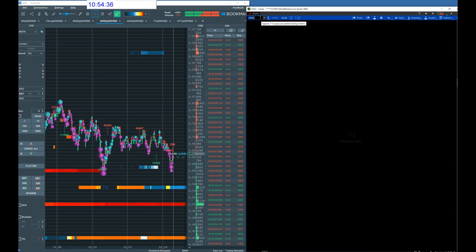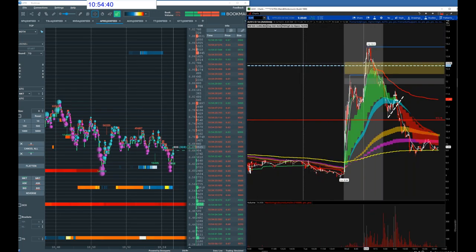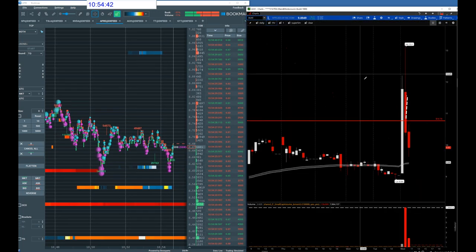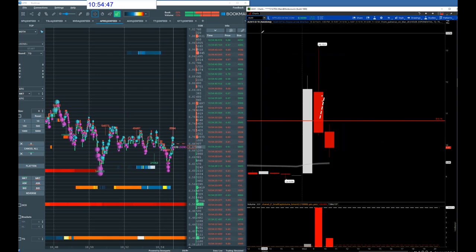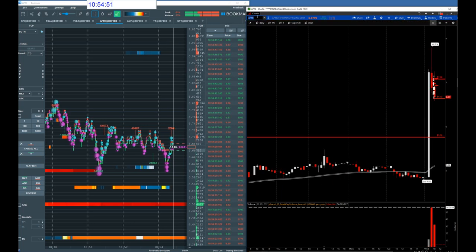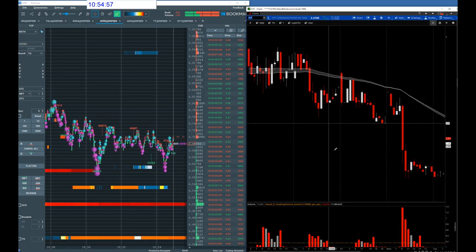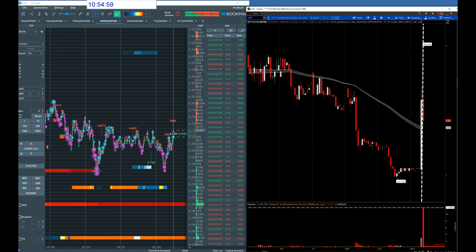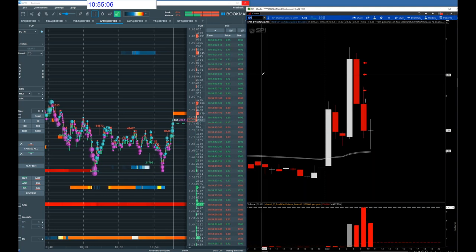Looking again at AUVI, the fade over here. Looking at APRE, the fade over here. Looking at GTT, the fade over here. Looking at SPY, the fade over here.